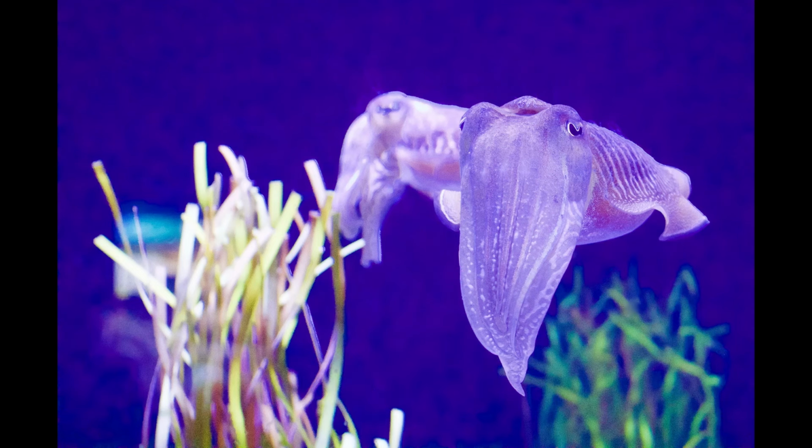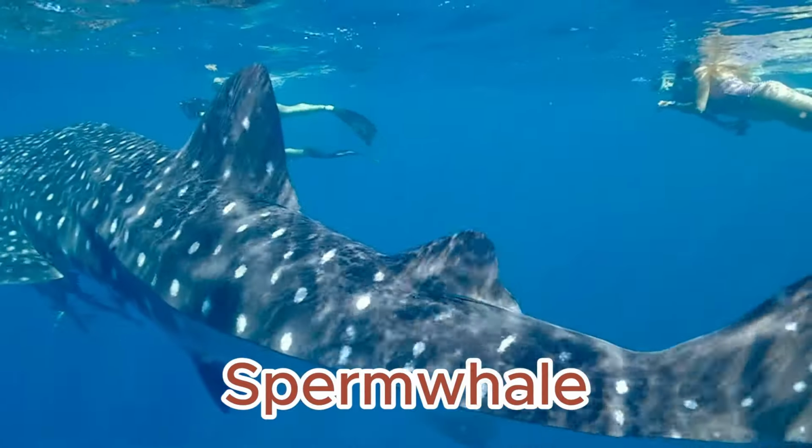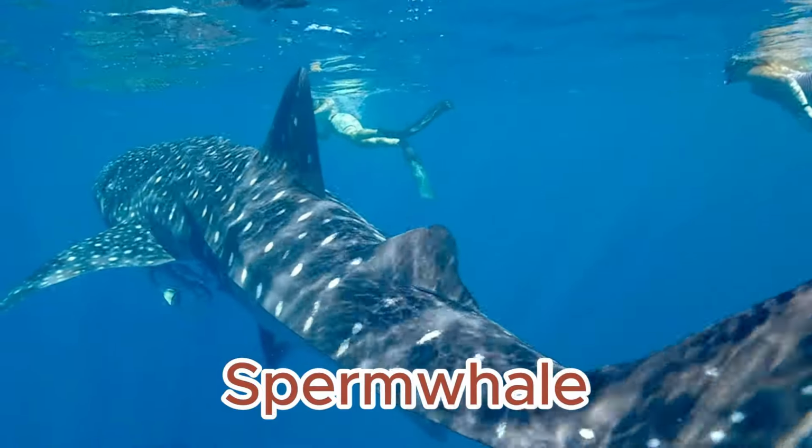The sperm whale's sleek shape is well suited for deep diving, this species' specialty. Sperm whales can dive over 6,500 feet, remaining underwater for more than an hour.